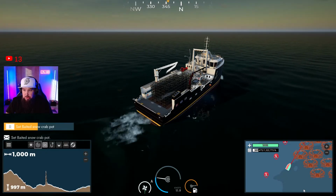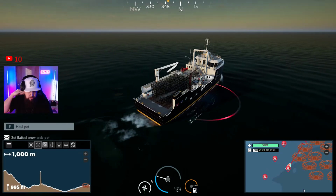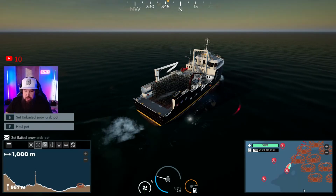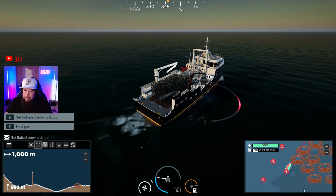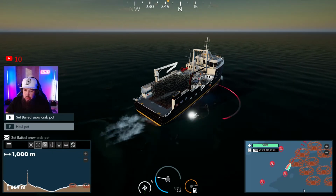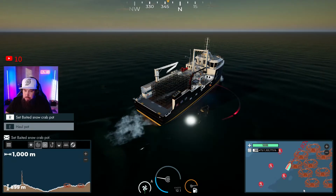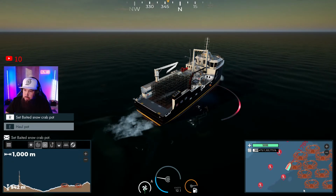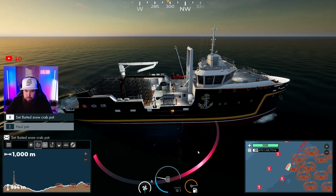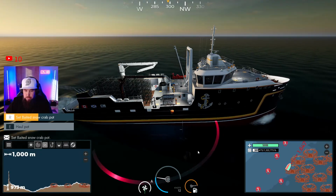So we're 1,000 meters deep. I'm just going to go ahead and start setting this one here. There's a crab on the sonar now too, a couple of them. I'm just hoping changing direction here and laying them different is going to pay off. Starting to see some more down there. There we go, starting to see a few more. Go ahead and drop that one there.